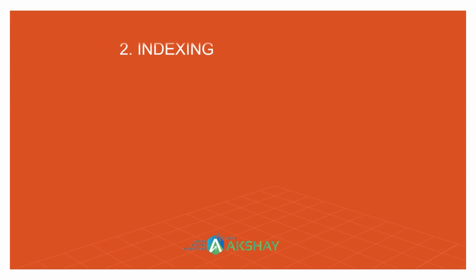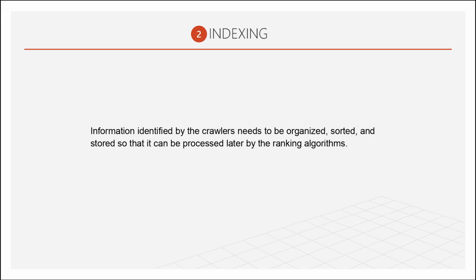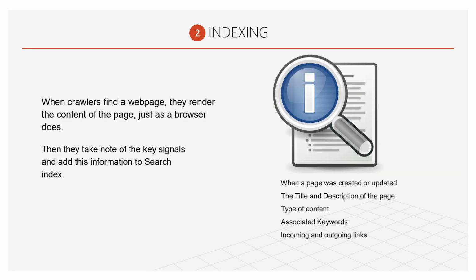Step 2. Indexing. Crawling alone is not enough to build a search engine. Information identified by the crawlers needs to be organized, sorted, and stored so that it can be processed by the search engine algorithms before being made available to the end user. This process is called indexing. Search engines don't store all the information found on a page in their index, but they keep things like when it was created and updated, title and description of the page, type of content, associated keywords, incoming and outgoing links, and a lot of other parameters that are needed by their algorithms.